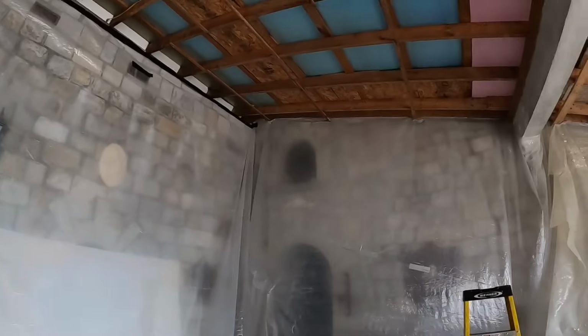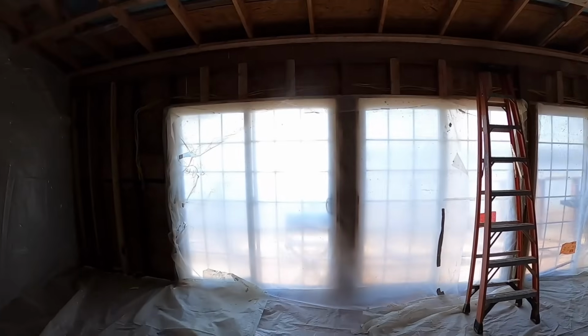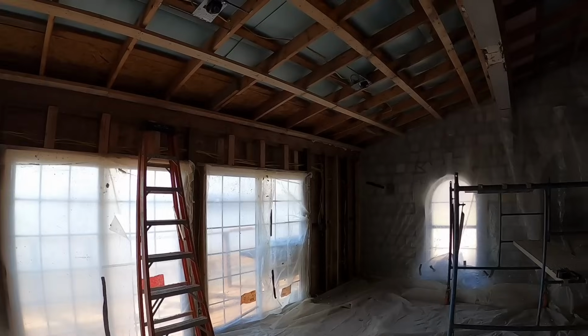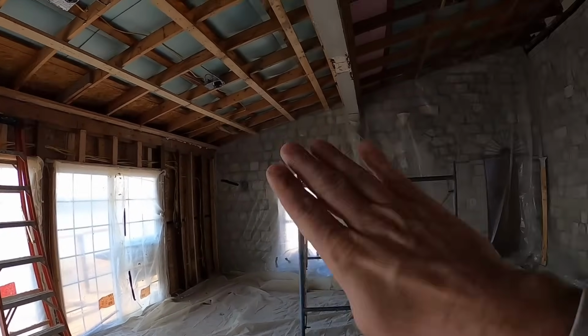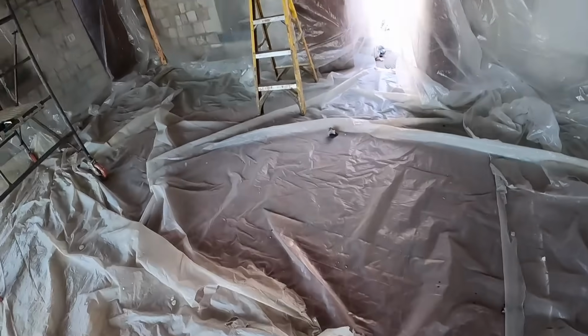Well, as you can see, we are 100% prepped. They taped over or plasticed over the doors as well because we're keeping the doors. Got all the foaming of all the small cracks taken care of to make sure the foam won't bleed through. All the plastic covering the rock, all the plastic covering the floor.